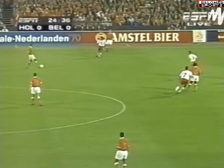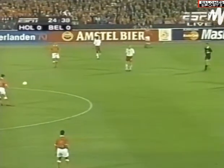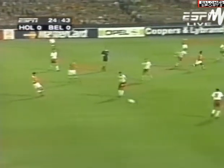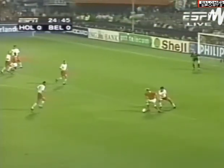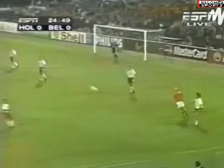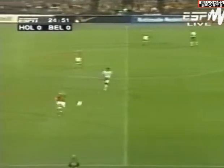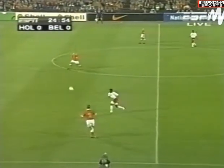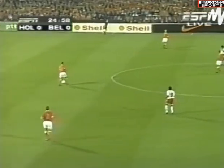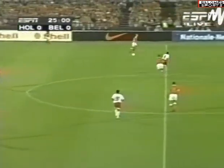Newman. Cocu. Vignon. See the Belgian defence just retreating. Here's Bergkamp, unable that time to get away from Vidovic. There's been a complaint a lot of people have. Vidovic is really playing very strong in the middle. Very difficult to get around him.